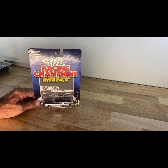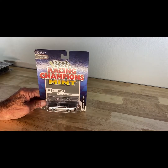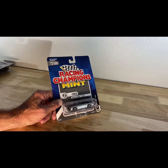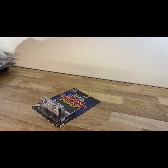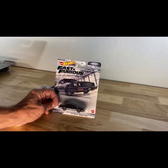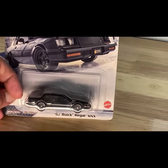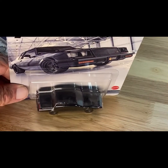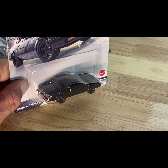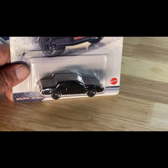So I'm going to give you a little bit of history on the turbo Regals. In 1986 and 1987, Buick came out with the Grand National. And let me zoom in a little bit. Hold on. I'm sorry, guys. And it was an absolute brute when it came to acceleration, and it defied a lot of logic at that point in time.